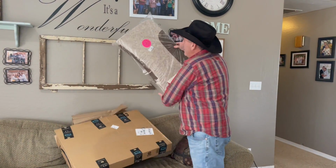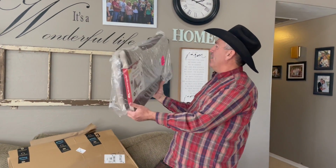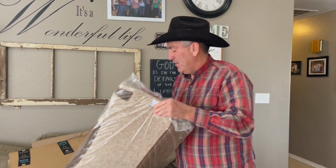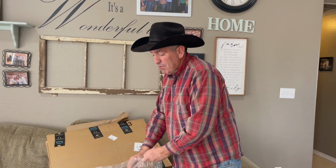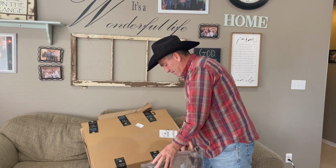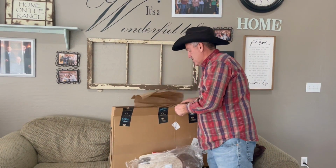Look at that, a brand new wool blend saddle pad. This is going to be awesome. Since I was home to open it, I get to use it, not Blake. No, I'm just kidding. That's so cool. Actually, Blake has a nice one kind of like this. So Duchess is going to thank you.